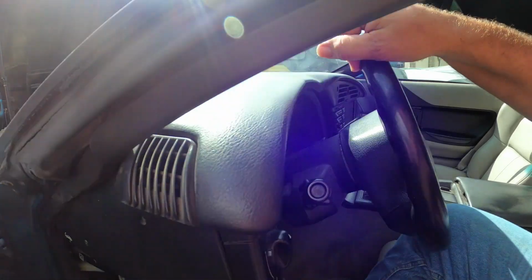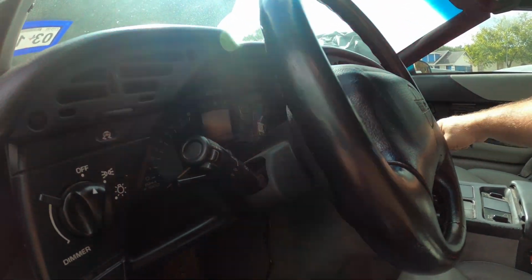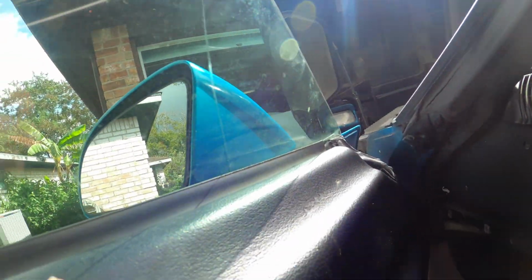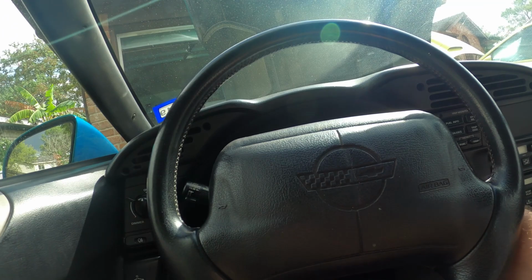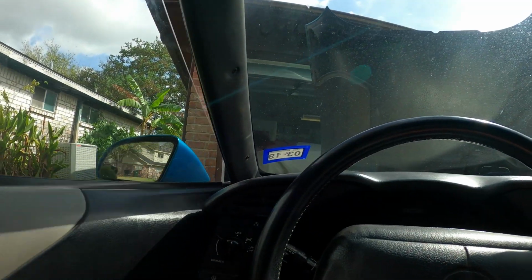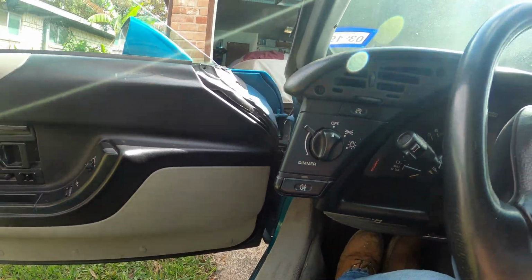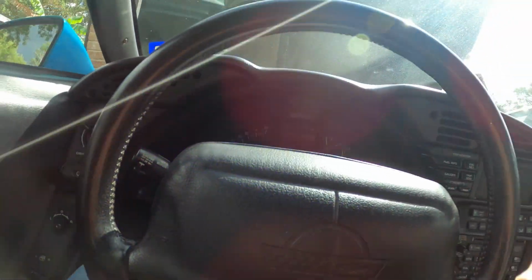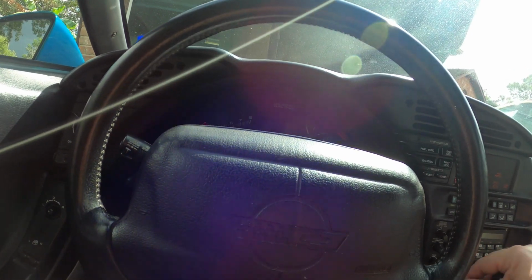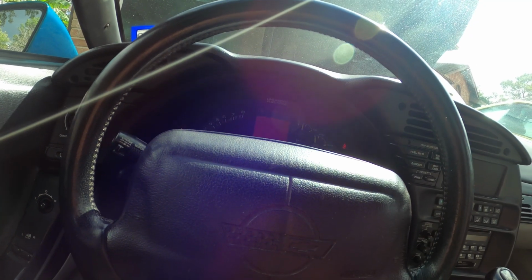In fact, let's see, the parking brake is not working on this car. Let's see if I can get in here so you can see. Door shut solid. Now, the door hinge is broken on this car, so the door won't hold open, so that's got to be addressed. But you can get in it. And it fires right up.